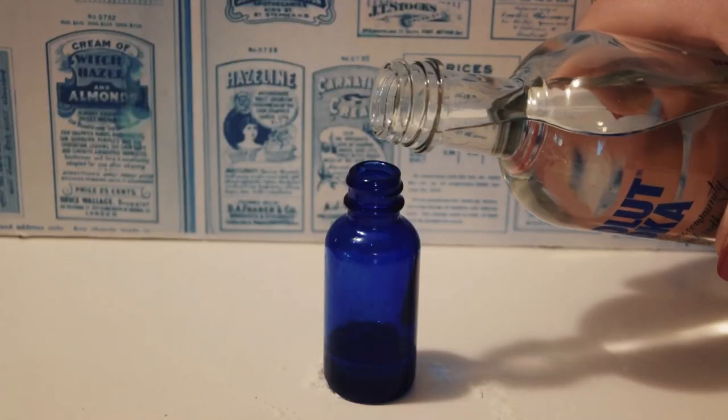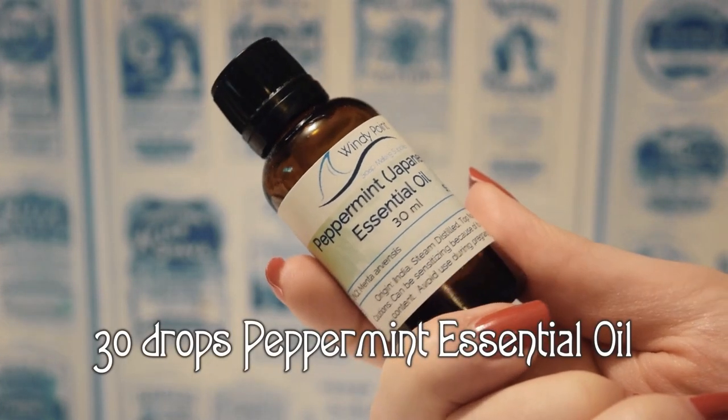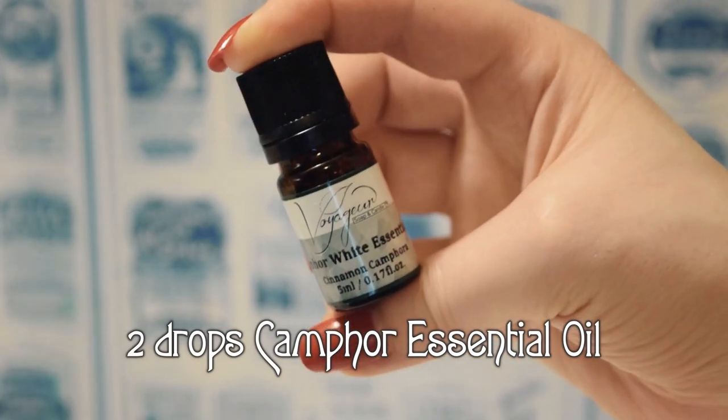The last recipe I tried was actually more of an amalgamation of a few recipes rather than anything directly out of the book. I wanted to try one of their citronella-based spray products, but I know from experience too much citronella gives me a terrible headache. So instead, I took inspiration from the essential oils used in the recipes in the book and came up with my own blend. Into 1 ounce of alcohol, I added 30 drops of citronella essential oil, 30 drops of peppermint essential oil, 30 drops of cedarwood essential oil, and 2 drops of camphor.